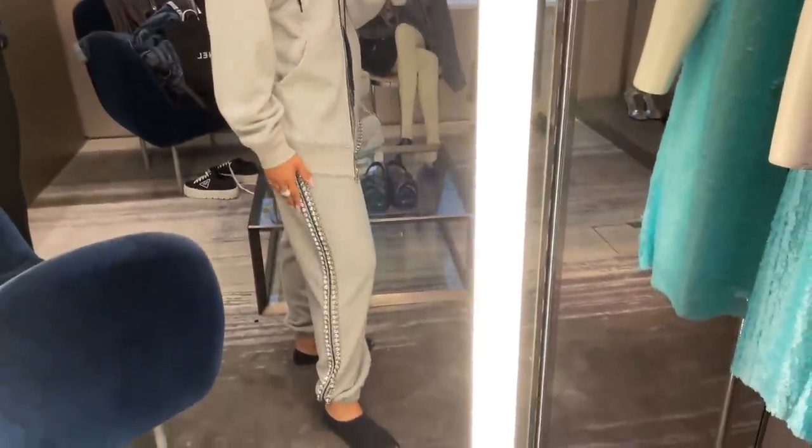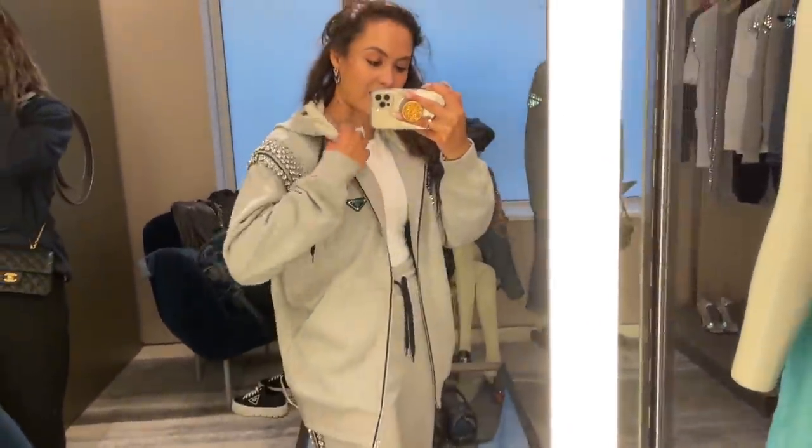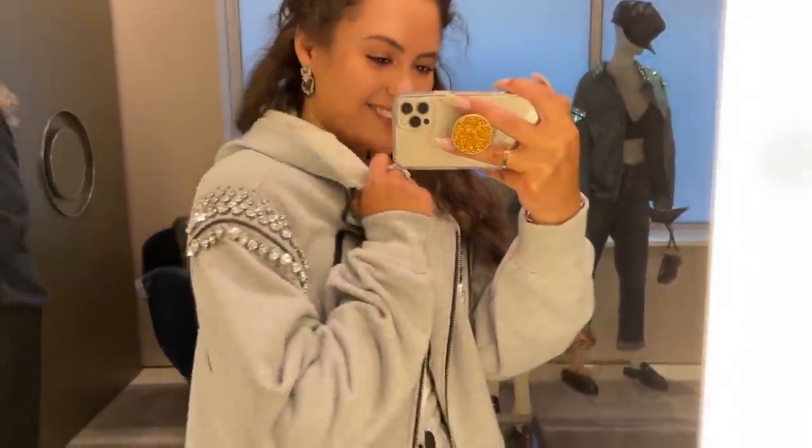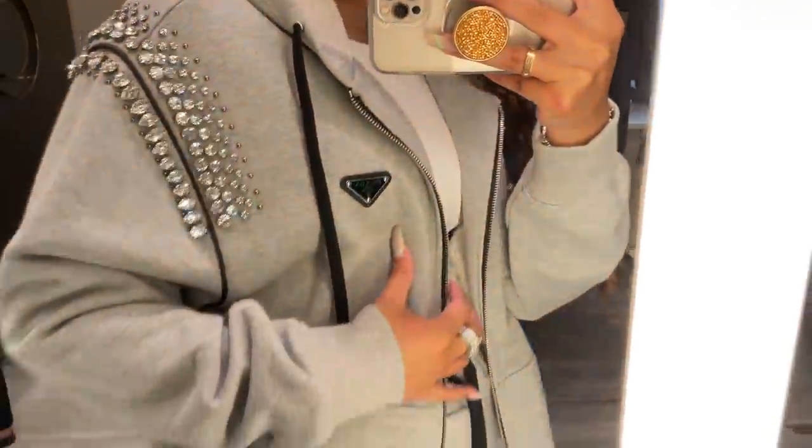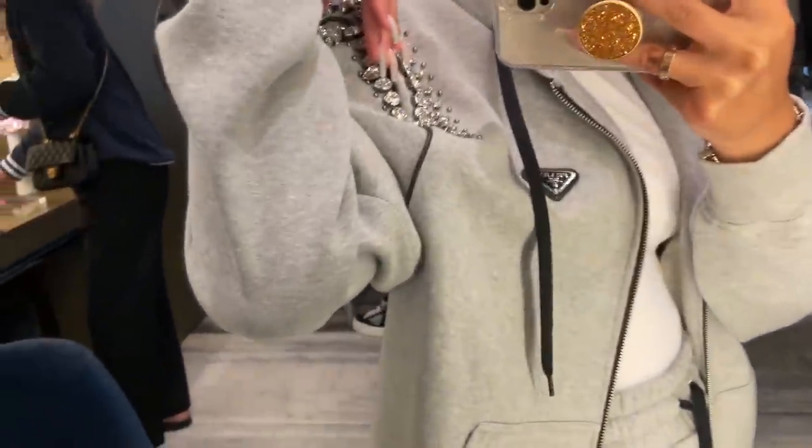I do look like a 90s backup dancer because of how big it is. However, it's absolutely insane. Look at that. Look at those details.